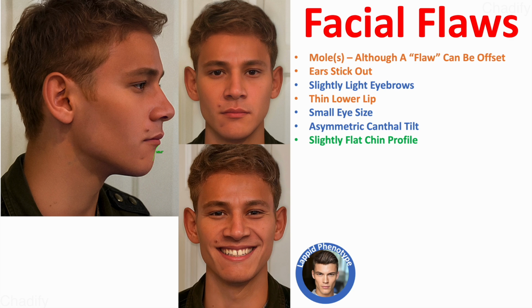And he has a slightly flat chin profile with a mental labial angle of 155.5 degrees, but he doesn't have jaw recession. So that's the key here. That's a bit of a differentiating point between face 1 and face 2.